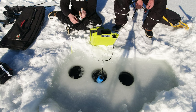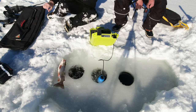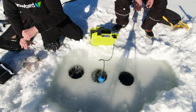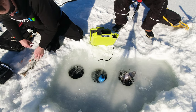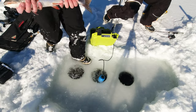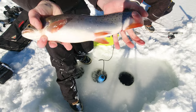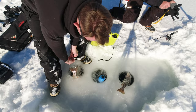Good job. I might wanna change my... This one feels better. There he is. He doubled up. Got him. Nice. All right, guys, we doubled up. Look at that. Another beautiful cutthroat. Super pretty. Pretty orange fins on him. Take another look. Let's let him go.